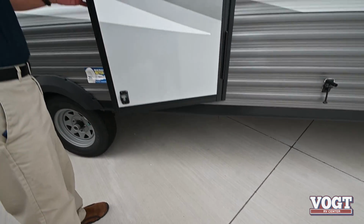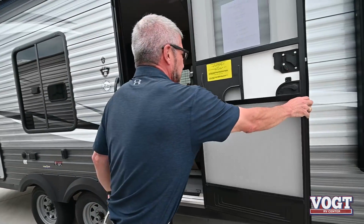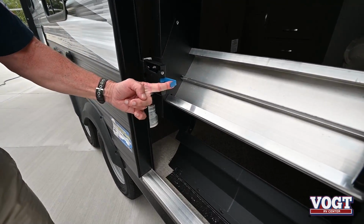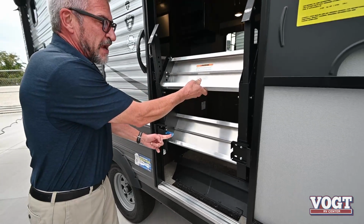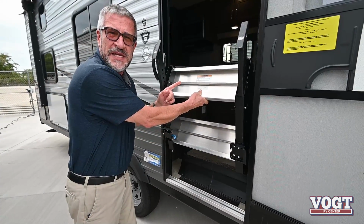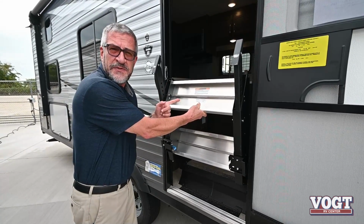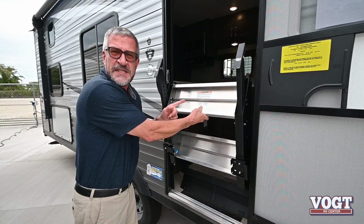When you get ready to open up again, just open the door, make sure it's fully open, take this blue tab, push it fully to the right, take your hand on the steps. Now, one thing you want to make sure you do here is a safety feature that a lot of people have had problems with on the get-go, is not securing this in their hand.